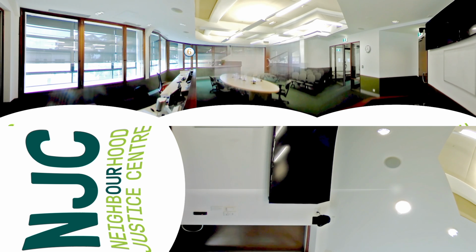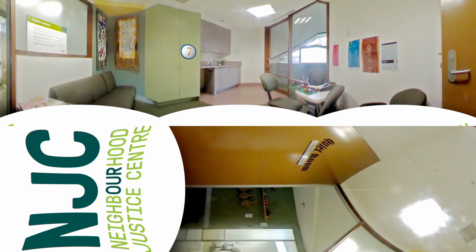Next, we'll have a look inside the centre's quiet rooms. The NJC aims to ensure that everyone feels safe in the building. In any situation where a court user fears for their safety, they can utilise one of the centre's secure quiet rooms, like this one. In here, clients can wait and meet with staff such as their lawyers or a family violence worker. In this room, there's a specially designed children's area behind a glass door, so that parents can have sensitive conversations with staff and lawyers without their children overhearing.